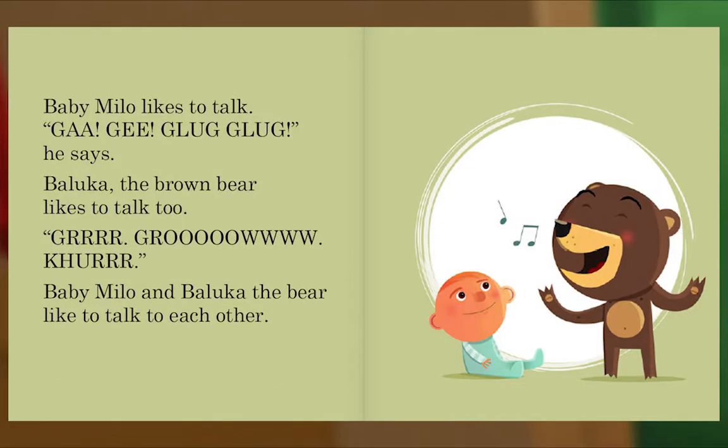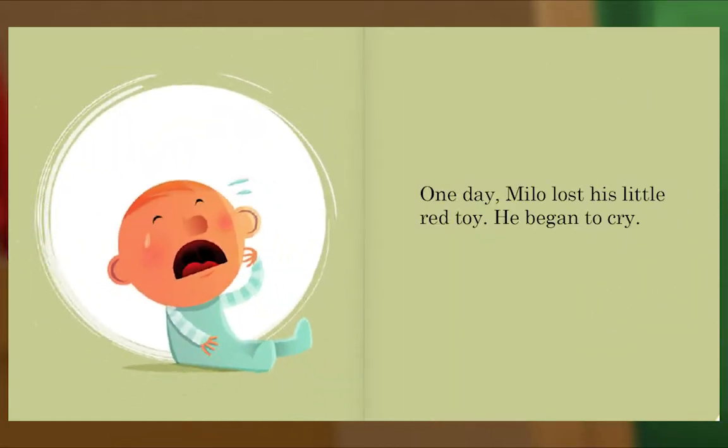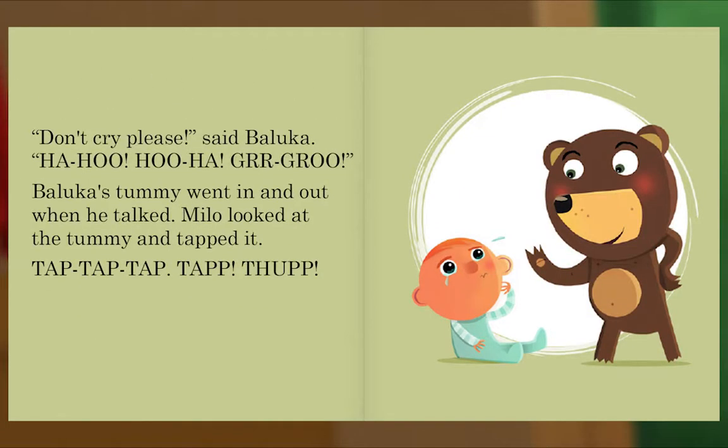Baby Milo likes to talk. Gah! Gee! Glug, glug, he says. Beluca, the brown bear, likes to talk too. Grr! Grr! Grr! Baby Milo and Beluca the bear like to talk to each other. One day, Milo lost his little red toy. He began to cry. Don't cry, please, said Beluca.